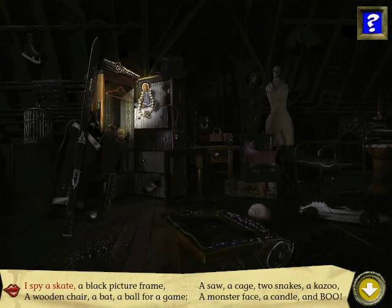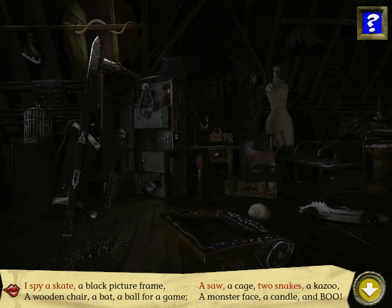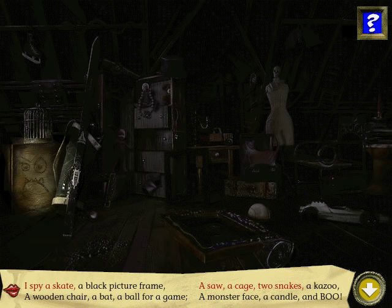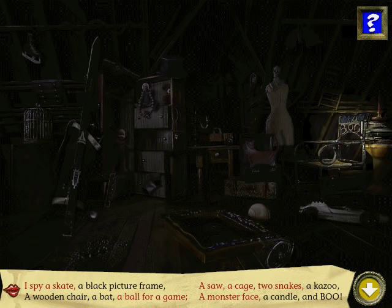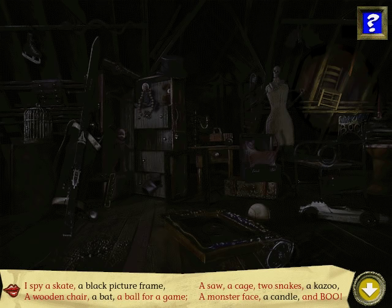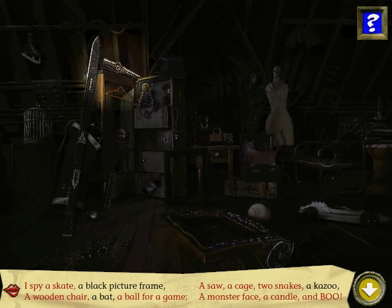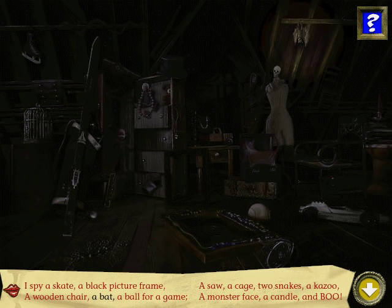A skate. A saw. One snake. Two snakes. A cage. A monster face. A ball for a game. Boo. A wooden chair. A candle. A kazoo. A black picture frame. A bat.